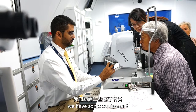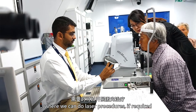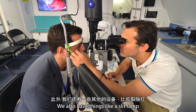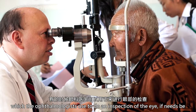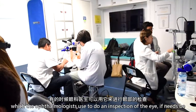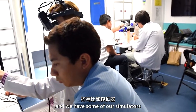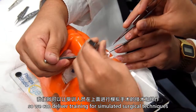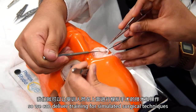Also in that room, we have some equipment where we can do laser procedures if required. We also have things like a slit lamp, which the ophthalmologists use to do an inspection of the eye if needs be. And we have some of our simulators, so we can deliver training for simulated surgical techniques.